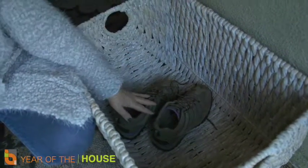So have you ever walked up to someone's front door and there's 100 pairs of shoes? Please don't do that. Get a basket. Take all those dirty shoes, dump them in the basket, so when someone walks up to your house, hey, you know, it's an organized mess, but it's in a pretty basket. It just makes the front entrance a lot more welcoming.